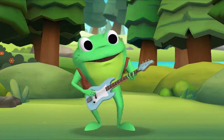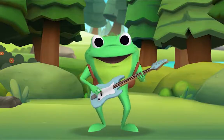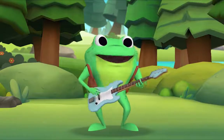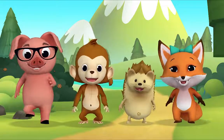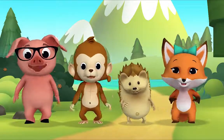The ants go marching five by five. Hurrah, hurrah. The ants go marching five by five. Hurrah, hurrah. The ants go marching five by five. The little one stops to take a dive. And they all go marching down to the ground to get out of the rain. Boom, boom, boom.